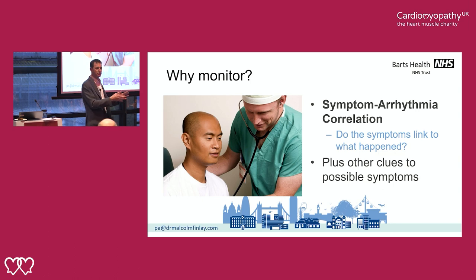So that may be someone saying to me, I get really breathless out of the blue when I climb the stairs. I want to know what their heart rate is doing then. Other times people saying I have palpitations. Other times people have had a blackout. And I want symptom arrhythmia correlation, so what somebody feels and what their heart's doing at that time.